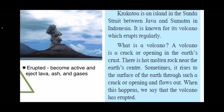Krakatoa is an island in the Sunda Strait between Java and Sumatra in Indonesia. It is known for its volcano which erupts regularly. What is a volcano? A volcano is a crack or opening in the Earth's crust. There is hot molten rock near the Earth's center. Sometimes it rises to the surface of the Earth through such a crack or opening and flows out. When this happens, we say that the volcano has erupted. Erupted means become active and eject lava, ash and gases.